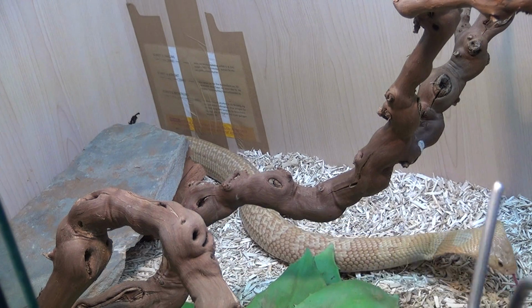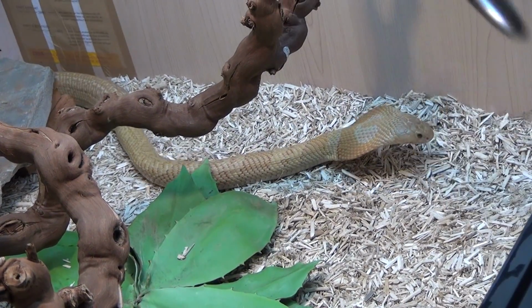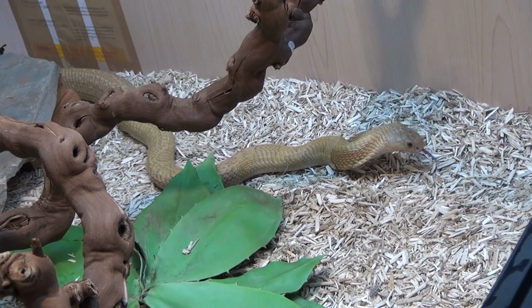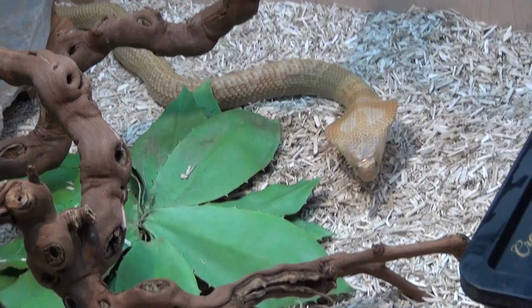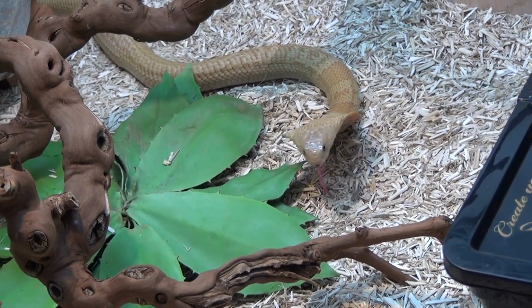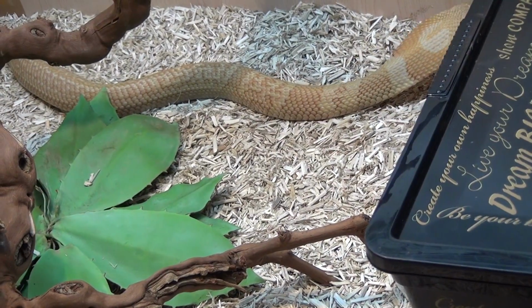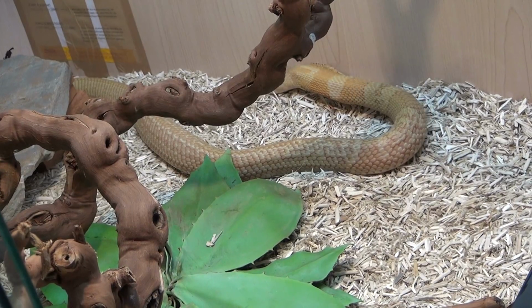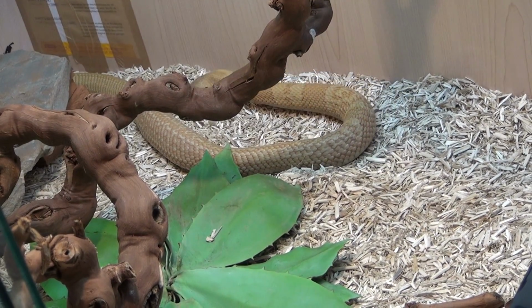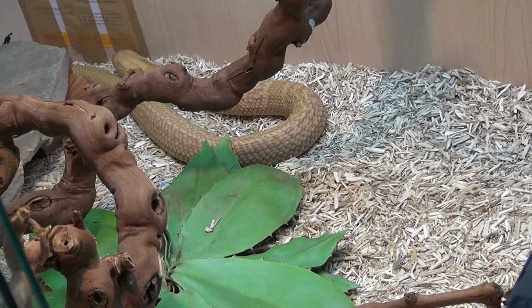Well, now she's coming. Yeah, that's a nice hood. But I think she's a lot calmer than I expected, so it's good. Alright guys, she's gonna rub her face to the side to get rid of those extra substrate pieces. But I think this was a good video.